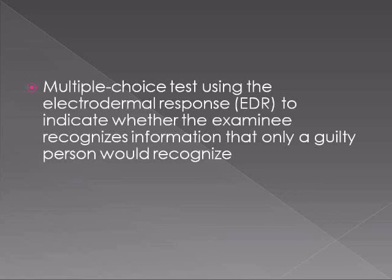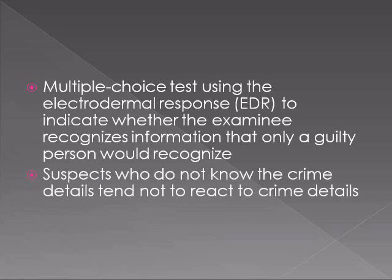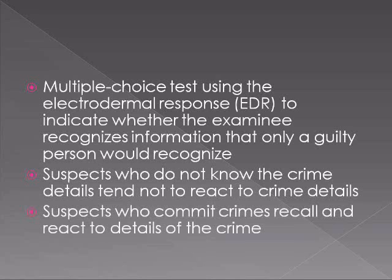So what is the Concealed Information Test? The Concealed Information Test is a multiple choice test using electrodermal response, or GSR, to indicate whether an examinee recognizes information that only a guilty person would recognize. Suspects who do not know the crime details tend not to react to the crime details, whereas subjects who commit crimes recall and react to details of the crime.